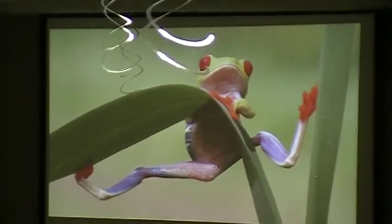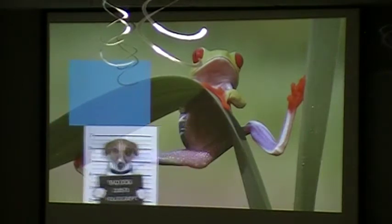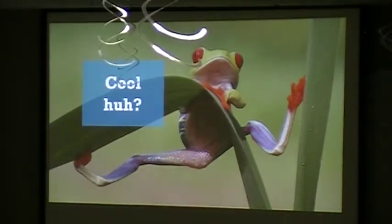You can take a background that's a little bit more complicated maybe, and you can take shapes, create transparency in them, and put text on it. It makes the text that much easier.